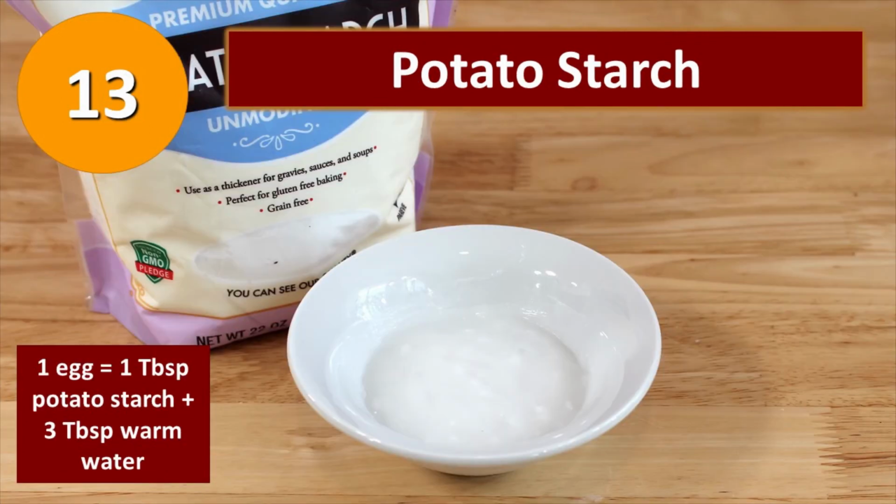Potato starch is one of my favorite tools to use in recipes. To replace an egg with potato starch, you use 1 tablespoon of potato starch and just mix it with 3 tablespoons of warm water. Potato starch does a fantastic job of kind of softening the ingredients and helping with leavening.